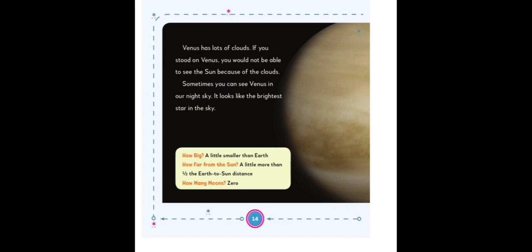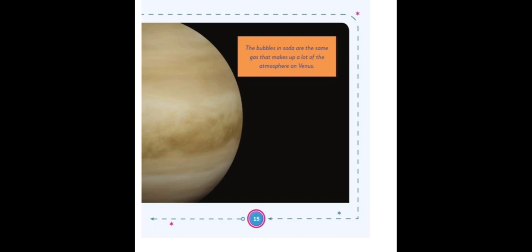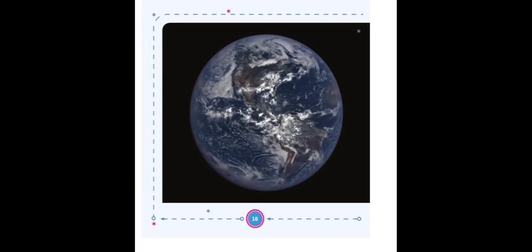Sometimes you can see Venus in our night sky. It looks like the brightest star in the sky. How big? A little smaller than Earth. How far from the sun? A little more than half the Earth to sun distance. How many moons? 0. The bubbles in soda are the same gas that makes up a lot of the atmosphere on Venus.